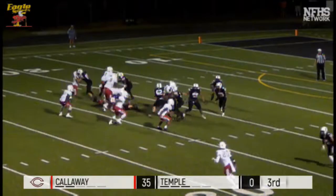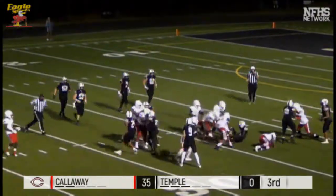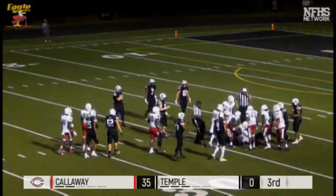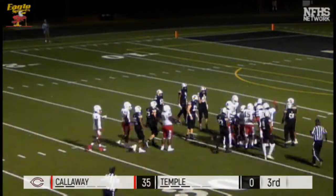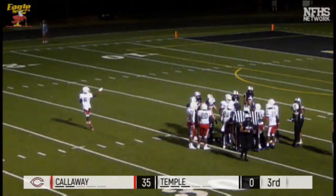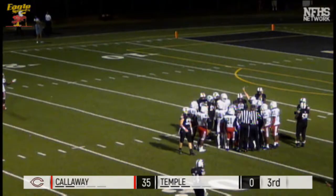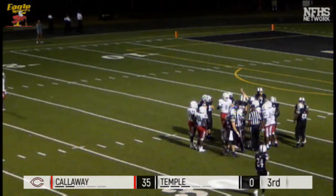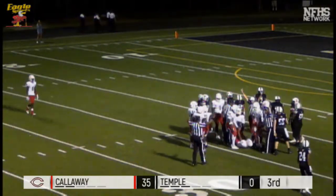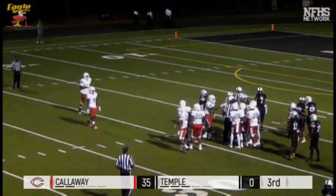Tanner's going to take the snap, and he's going to run around left end, looking for a little room. And he's going to pick up about 2, and I think he fumbled the ball on the play. I think Callaway may be on this football. Tanner fumbled the ball. And the referee's got both hands in the air. Is he signaling second down? Recovered by the Tigers. Okay, Temple jumps on their own fumble.